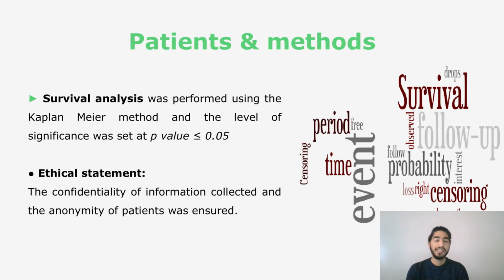The survival analysis was performed using the Kaplan-Meier method, in which the overall survival was calculated from the date of diagnosis until the date of last news or death. The level of significance was set at a p-value less than or equal to 0.05. We note that the confidentiality of information collected and the anonymity of patients was ensured.